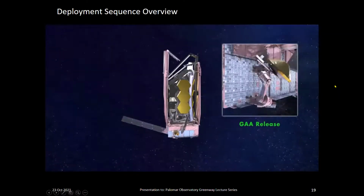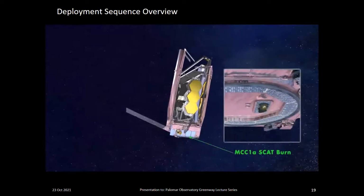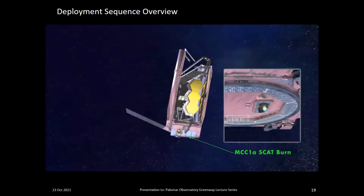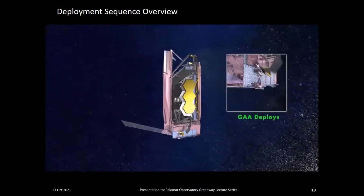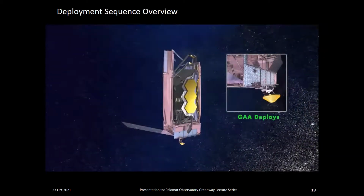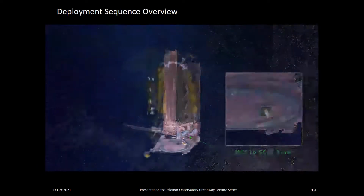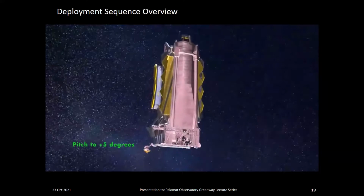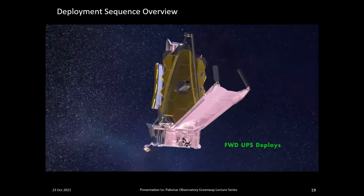When the JWST comes out of the fairing, the first thing that happens is the solar array comes out so we can become power positive. We're operating on batteries up to this point. There are some rocket firings. And now the high gain antenna deploys so we can begin communicating with the JWST. There are some rocket firings that get us on trajectory to the L2 point.